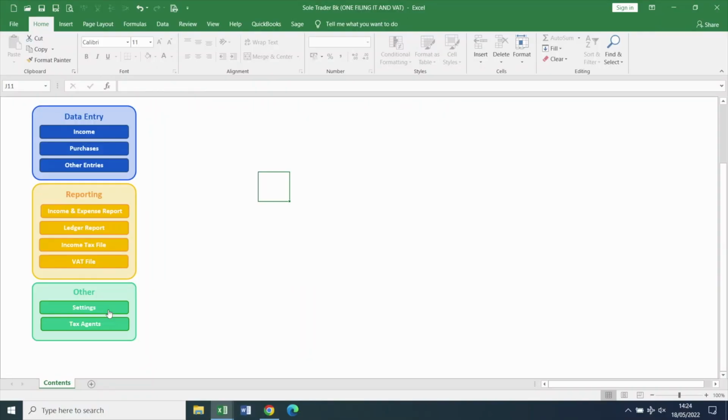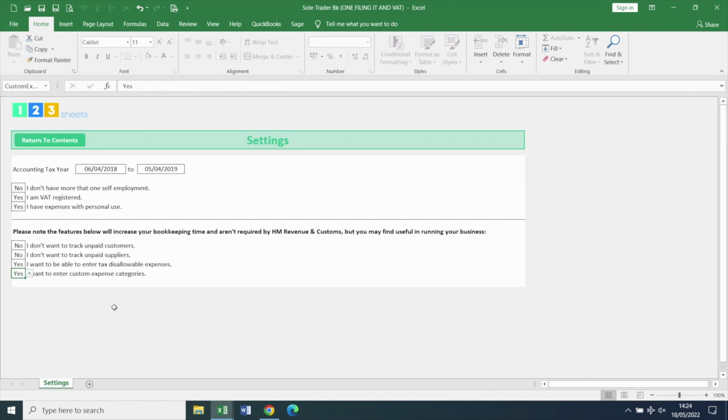The first thing you probably want to do before you send the spreadsheet to the client is to set it up for their particular situation. So you're looking at, have you got more than one self-employment? Are you VAT registered? Have you got expenses with personal use? Are there tax disallowable expenses? When you select a yes or no to that, the other tabs behind the scenes will be made more complicated or more simple, depending on how you fill that in before you give it to the client. So the client can't start putting in stuff that's not applicable, because it's been shut off.